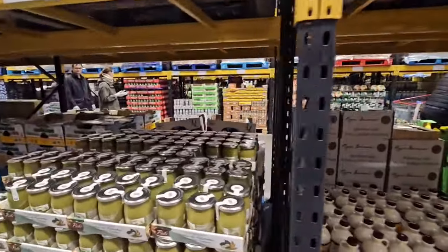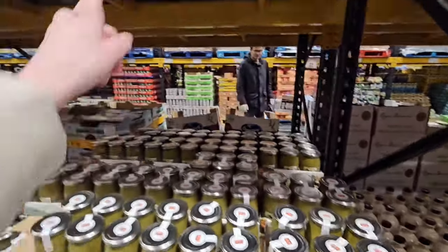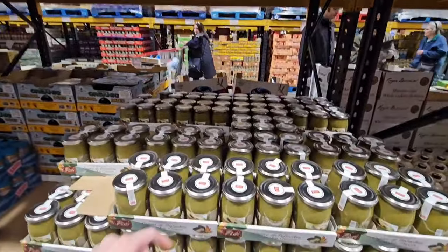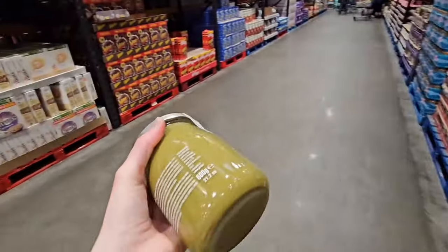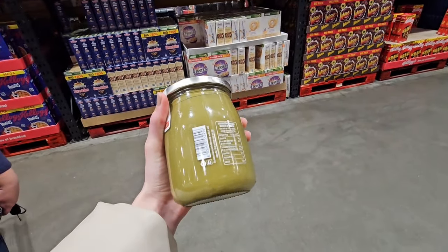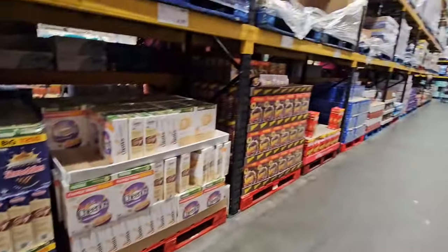Do you want the pistachio creams? Yeah? It's £6.59. No VAT on this item. We going to put them on croissants or do we need it? Yeah. Okay. First item in our cart. It's delicious, by the way.